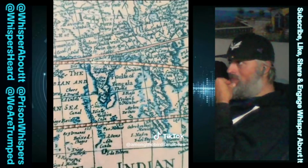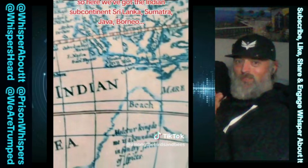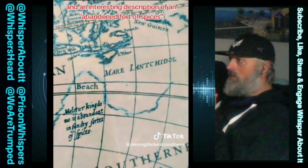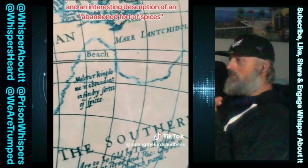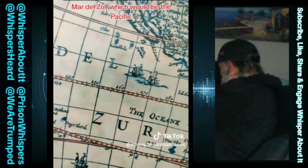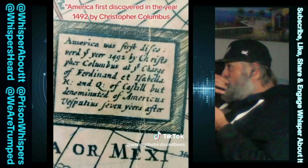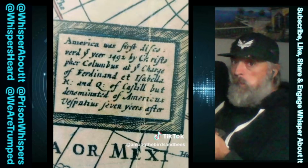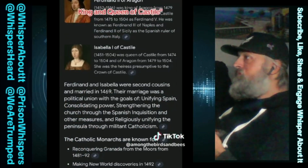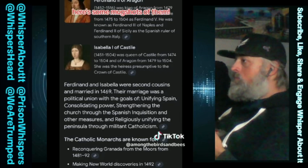Anyway, moving on. So here we've got the Indian subcontinent, Sri Lanka, Sumatra, Java, Borneo. Australia is not mapped, but we do have a beach and an interesting description of an abandoned fort of spices. Looks like we've got plesiosaurs on the Mar del Zur, which would be the Pacific. And it says about America: America first discovered in the year 1492 by Christopher Columbus at the charge of Ferdinand and Isabella, King and Queen of Castile, who also reconquered Granada from the Moors. Here's some mugshots of them.